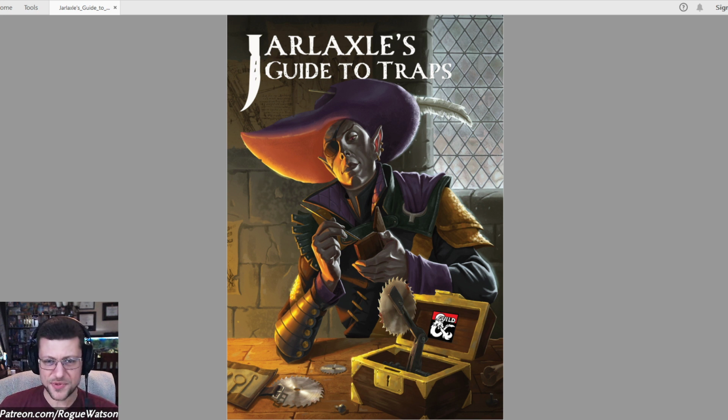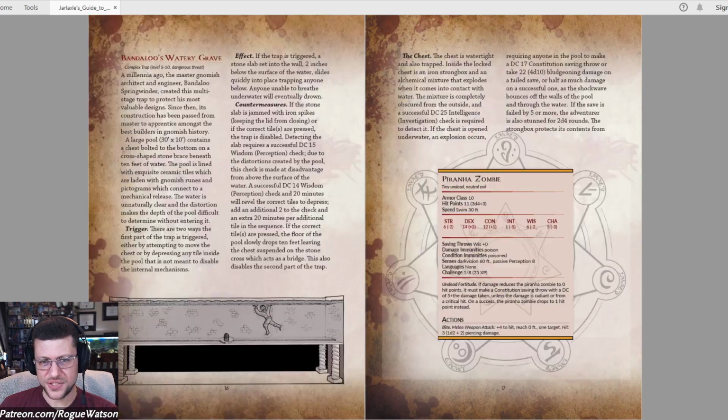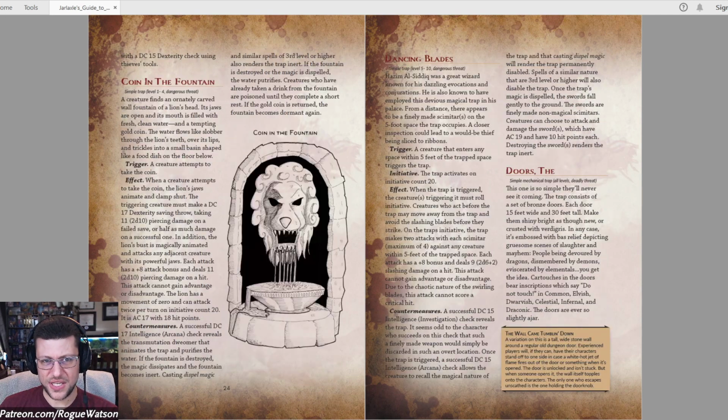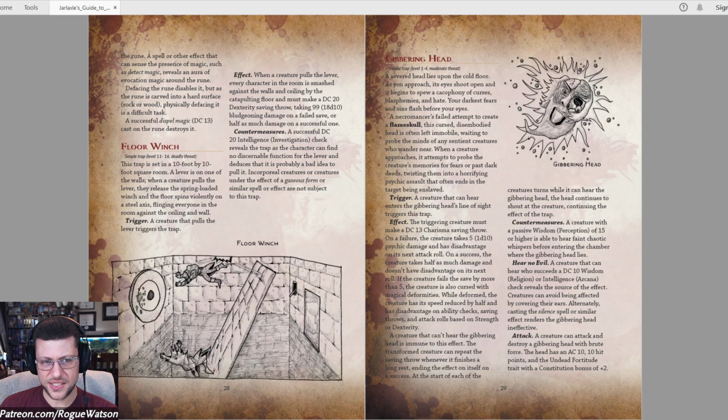And cons, most of the traps are pretty simple. In chapter 2, just not terribly impressed with a lot of them. Like, we get a lot of basic traps in Xanathar's and the Dungeon Master's Guide, and a lot of them are pretty easy ones that I think a lot of folks could honestly come up with.